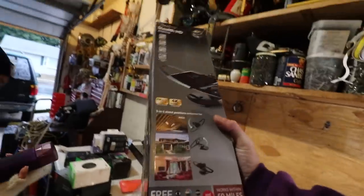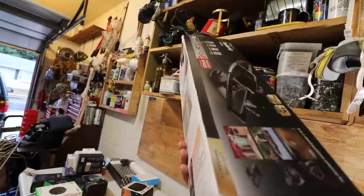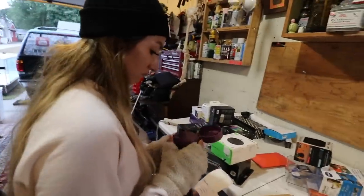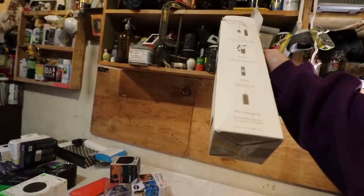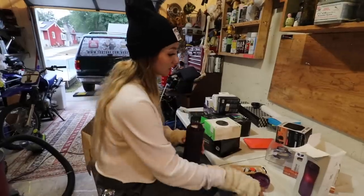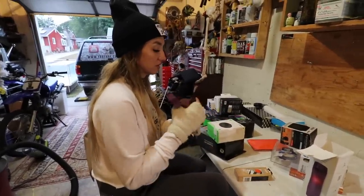Is this a water bottle or a speaker? Smart water bottle. Tracks your water intake and it glows when you need water. That's kind of cool. Some people need that because some people don't drink enough water.